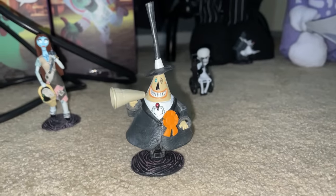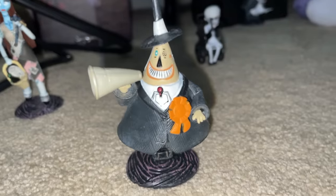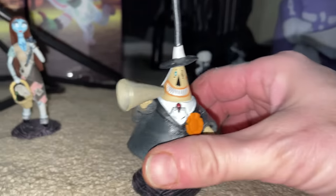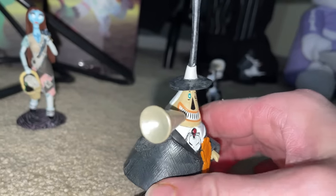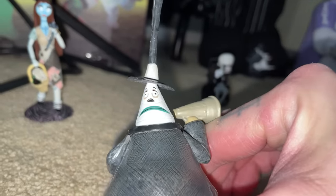And here's Mayor. Look at that. Jack! Jack! It's only 1 week until Halloween! I can't quite do the mayor's voice. I've got to practice it a little bit better. I think Papa is the best at the mayor. And then there's his worried face.